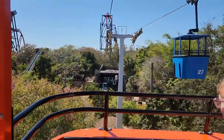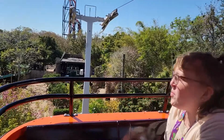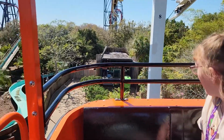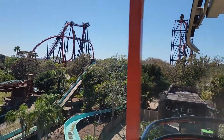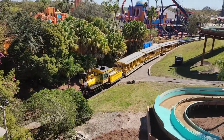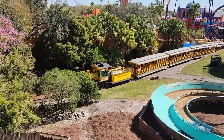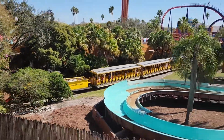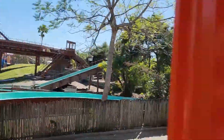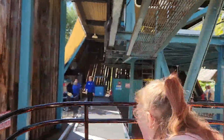All right, we're about ready to get off up here. It's much better than walking the whole park. It gives you a nice view. It's another way to get around besides the train. Yeah, there goes Shikra, there goes Tigris. There goes the train. Coming in. All right, we're getting off now.